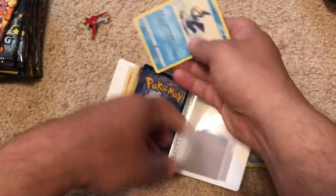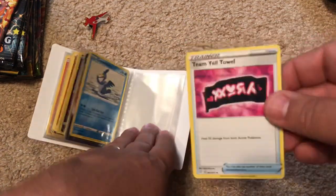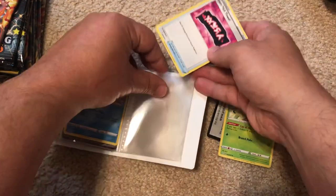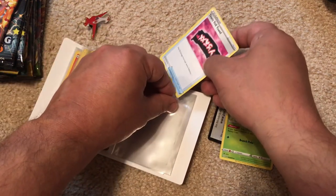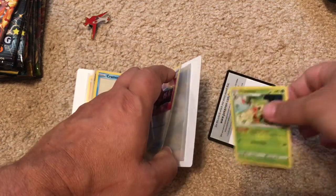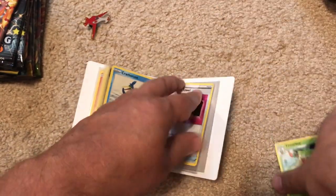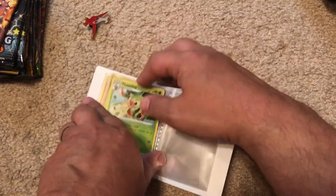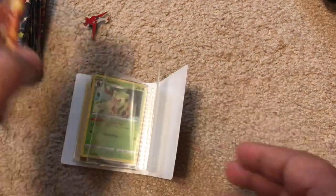Cramorant. Team Yell, a team card. Trainer. Kind of wacky. I mean, I don't really go online with those. And that finishes up that foil pack. We have a few pages of stuff to go. So let's open up another one.